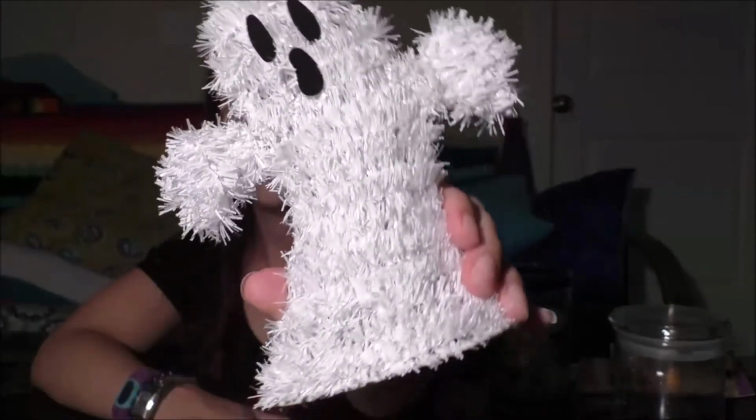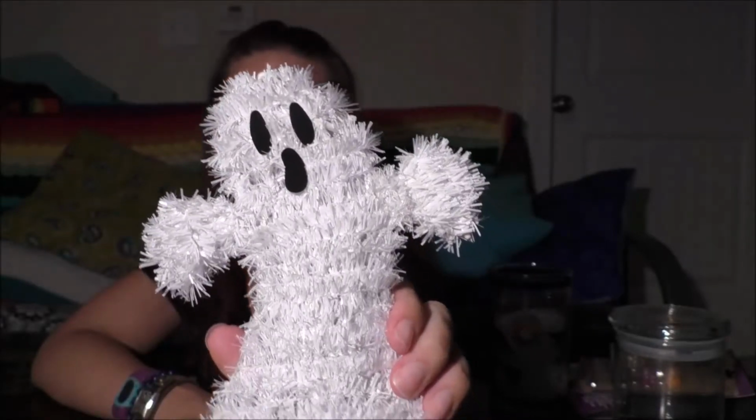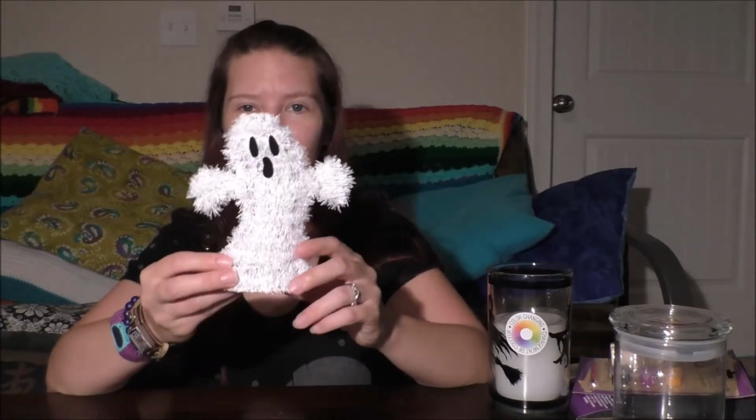And then last but not least, and this little dude is not for a project. Michael just saw him and I was like, I'll buy him for you. Here's Mr. Ghost. Woo! He's so adorable. So Michael will probably take him to work and set him on his desk for Halloween. But I wanted to show you guys first.